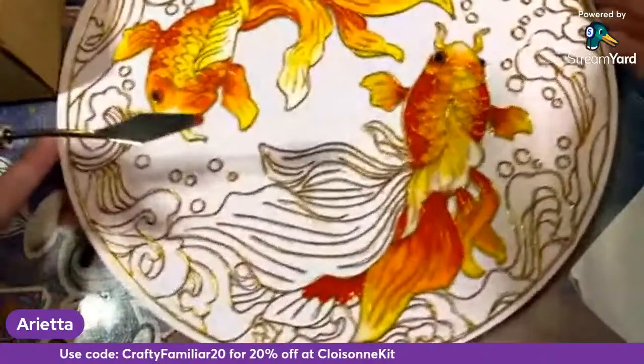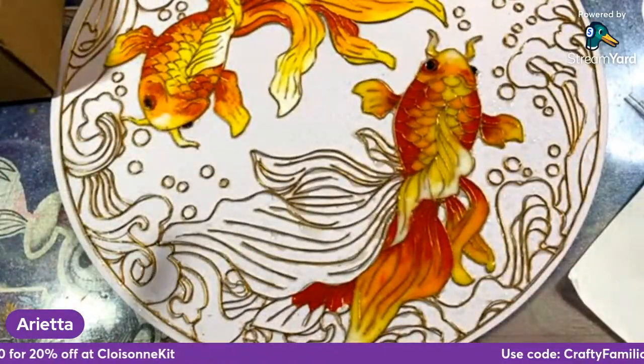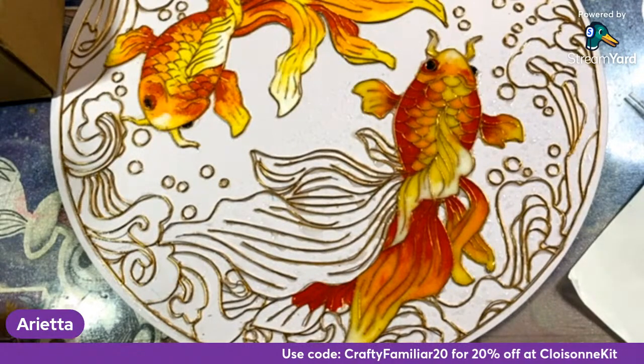Knock those bubbles out again. Also just helps the water to kind of come up to the surface where it will evaporate.